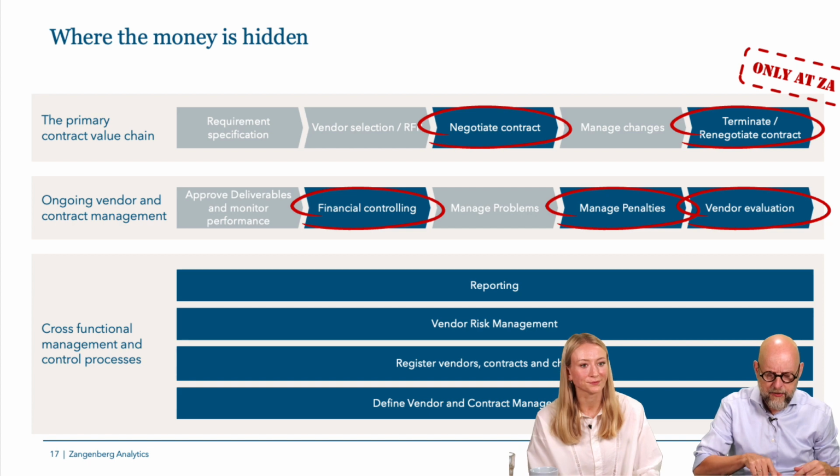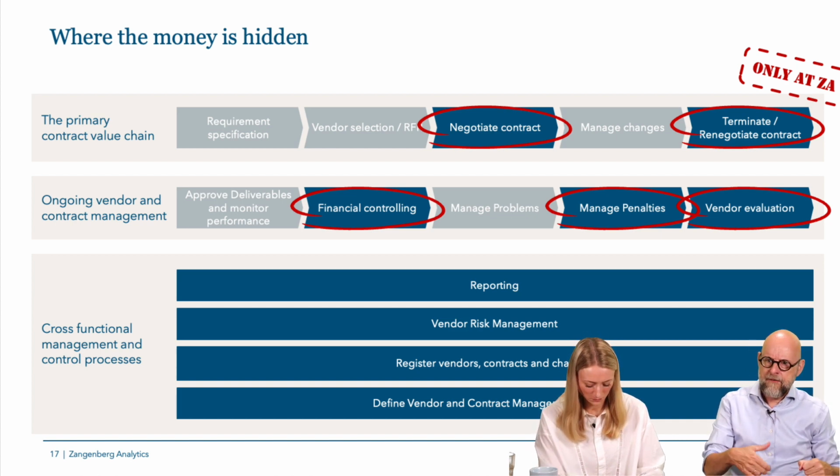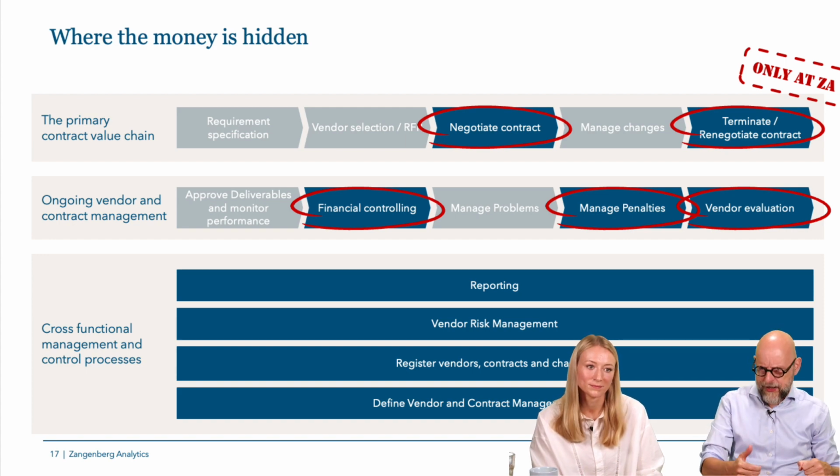The vendor evaluation process is always also where you find out that things don't work, you need to change them, and where you'll save money by changing things that don't work. So that's why there's a lot of money hidden in actually evaluating your vendors, finding out what doesn't work, fix it.